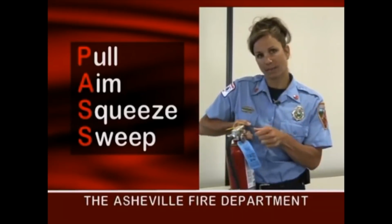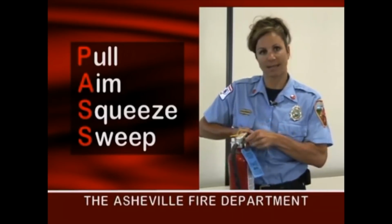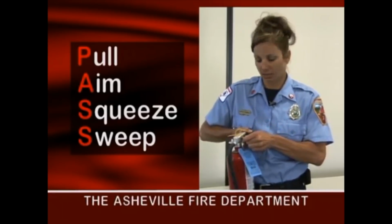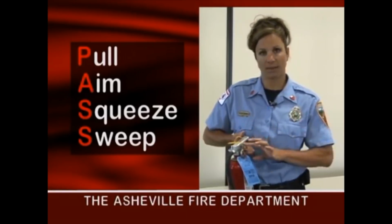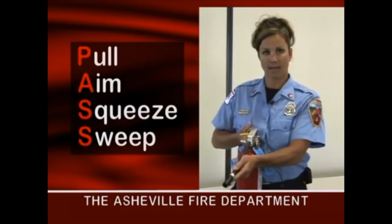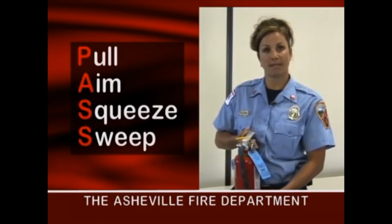Be sure you're not depressing the top portion of this handle at the same time, because you're just pushing and pulling against yourself. So pull this pin out and discard it. You do not need the pin. Then you're going to aim the nozzle. You always want to aim at the base of a fire.